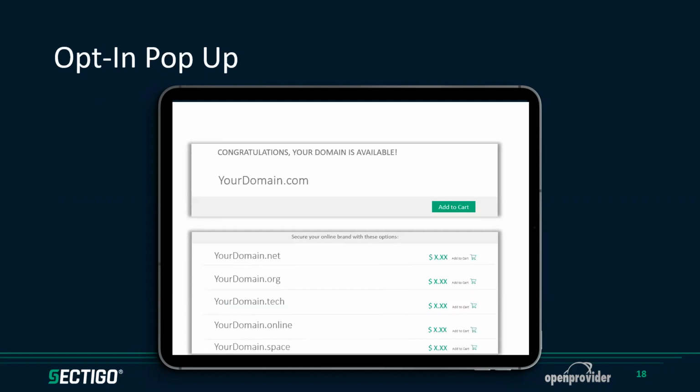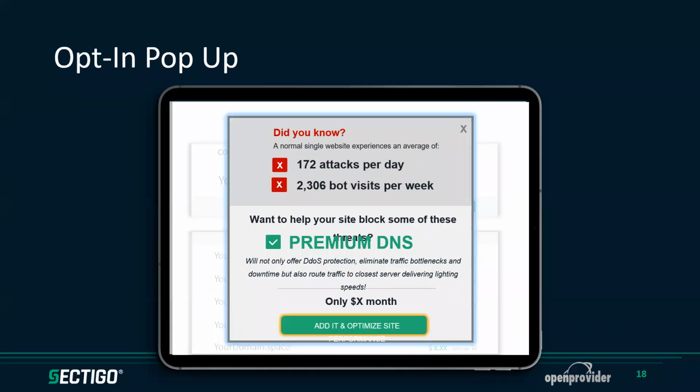A similar example, like we did before, where we are now talking about the particular threats that there might be, and I apologize for the format here. But yes, it's similar here where you're talking about security, right? The protection against these attacks per day, the bot visits, right?